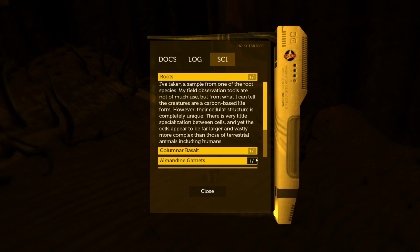Roots. I've taken a sample of one of the root species. My field observation tools are not much use, but from what I can tell, the creatures are a carbon-based life form. However, their cellular structure is completely unique. There is very little specialization between cells, and yet the cells appear to be far larger and vastly more complex than those of terrestrial animals, including humans.